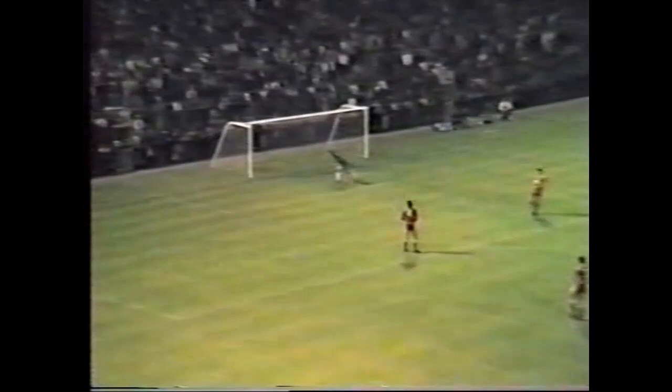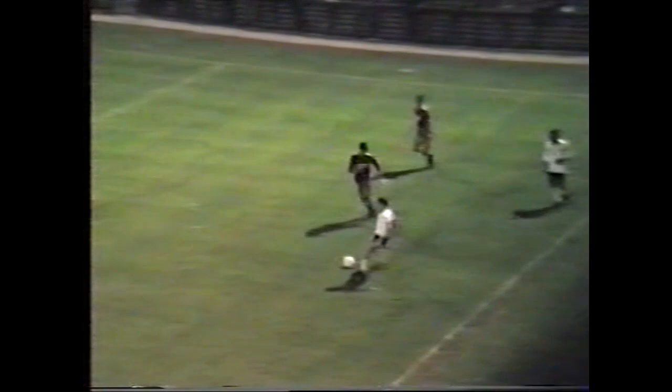Steve Nicol. McMahon. A fine shot by McMahon, just wide of the post. Ray Lewington with a throw in for Fulham. Archipong. Back to Lewington. Kevin Hoddy.